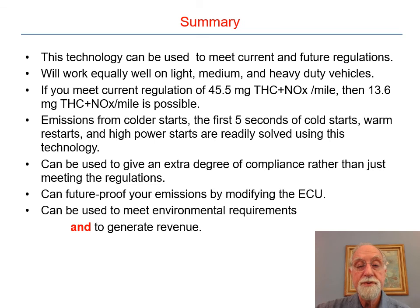It can future-proof your emissions by modifying the ECU to add more time for cold starts and more time for warm restarts. So this technology can be used to meet environmental requirements and to generate revenue.